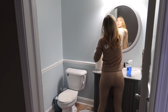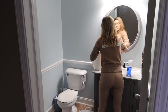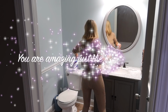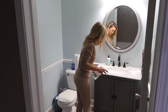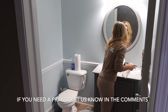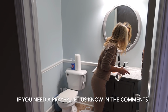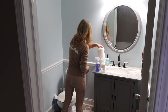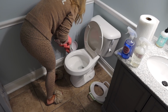What I hope that you get out of this, besides cleaning motivation for a super quick clean, is just to know you do not need to be perfect. And you know what? If you cannot clean your entire house in this hour, that's okay. If your guests see a mess, it happens. You're human, and whoever is coming over your house also has messes in their house too. So just know you do not need to be perfect all of the time. Your mental health matters more than stressing out over making sure your house looks perfect.